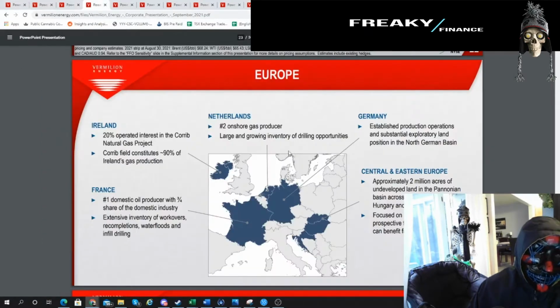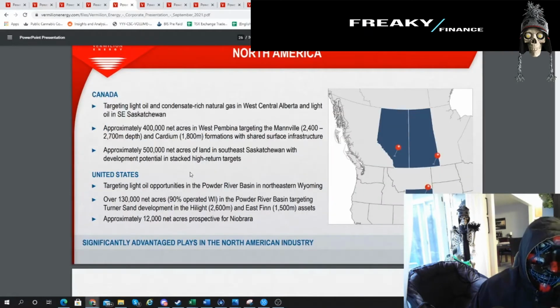On their Europe assets, I talked about how in France they're pretty good on the oil producing side. But they do have quite a bit of natural gas production in Ireland, Netherlands, and Germany. And they have quite a bit of land in more eastern, southern Europe. But again, that's more exploration. When you see exploration costs, it's probably going to be more linked to this area. And in North America, it does generate quite a lot of its cash flow from Canadian markets on the oil side. But really, you're owning Vermilion for torque to oil and gas prices.